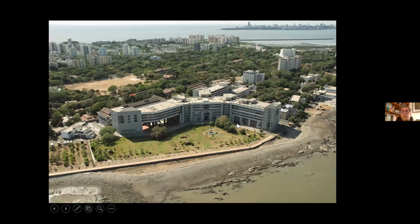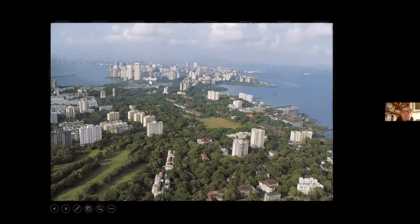Looking again over here at the southern parts of Bombay, you can see the Ashwini Naval Hospital. Over here behind that is the old Naval Hospital building. And you can see the Colaba cantonment area over here. Now, this is as if you're sitting on top of the golf course and looking back onto the expanding mass of the island city of Bombay.